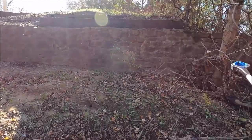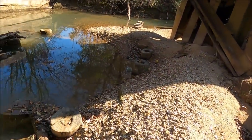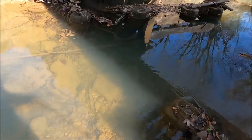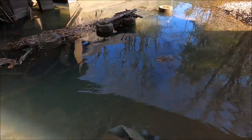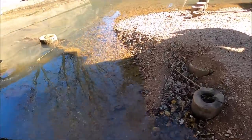Wow, look at that wall. Now this is a hole full of railroad spikes. There are so many in there. And I almost slid all the way down in there.